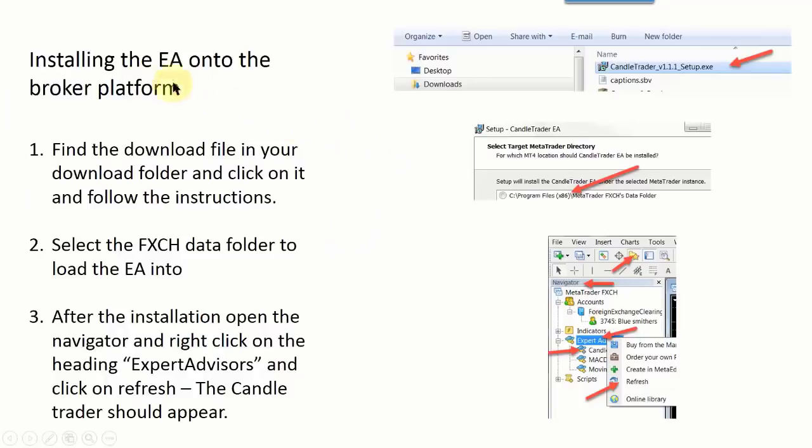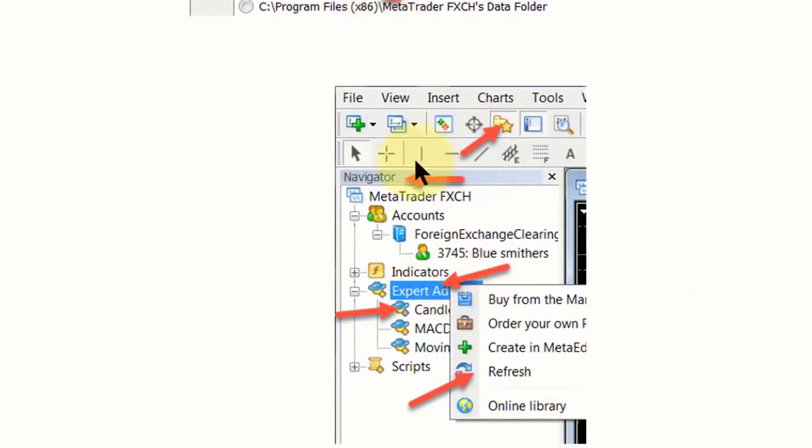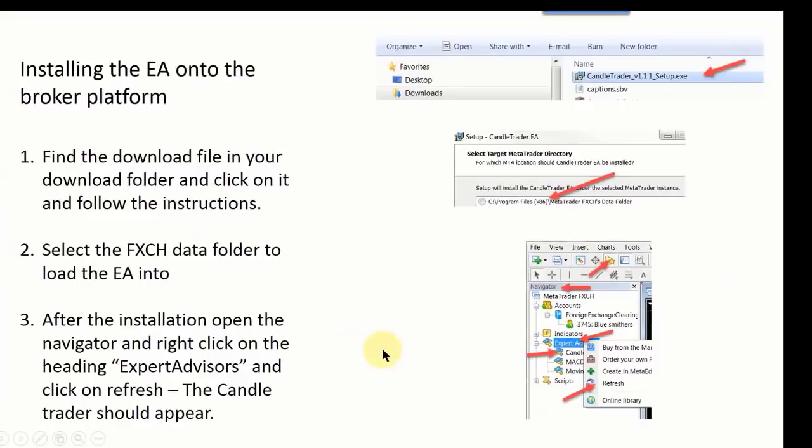The installation is pretty simple. As I said, you download this installation file, click on it, you then follow the instructions, and you load it into the data file of this particular broker. And then when you've done that, you go to the navigator, click on over there, the navigator opens, you right click on expert advisors, and you just click on refresh. The refresh will then bring up the candle EA, and you can simply drag that onto the chart to activate the EA. So getting the EA is very easy, and I'll give you more details about the broker.